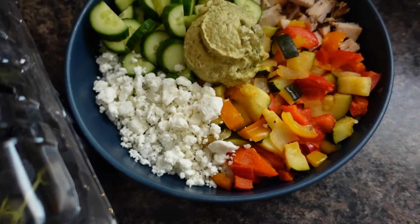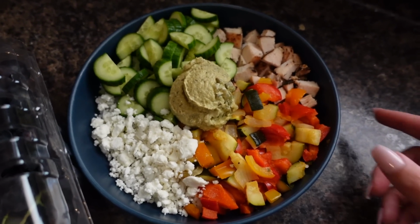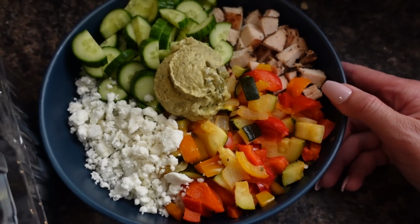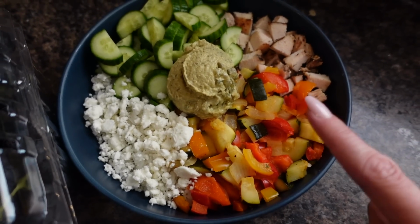Okay, so I just got home from rollerblading and now I made myself some lunch. So I made a bowl. This is kind of like a Greek bowl, but again, just with the things I had on hand. But I'd say it's most similar to a Greek bowl. I just didn't have tzatziki, although I do say hummus works really well too. So that's what I did today.